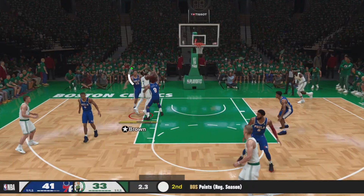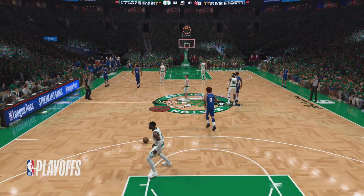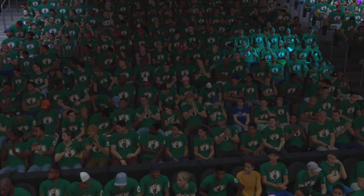Here's Brown. Just 3 on the clock. Tipped. Paul George. He's feeling it tonight. He's been the driving force for Philadelphia. He put together 10 points in the quarter. Well, now we have some time to rally as always.